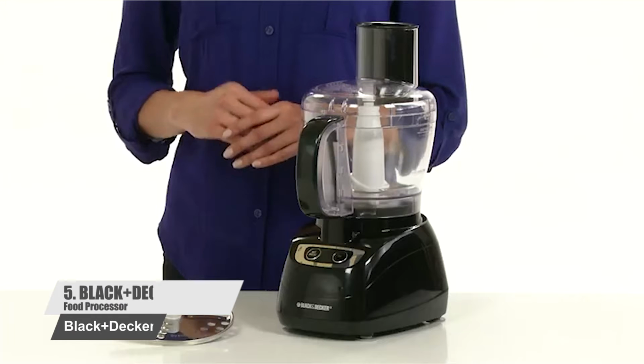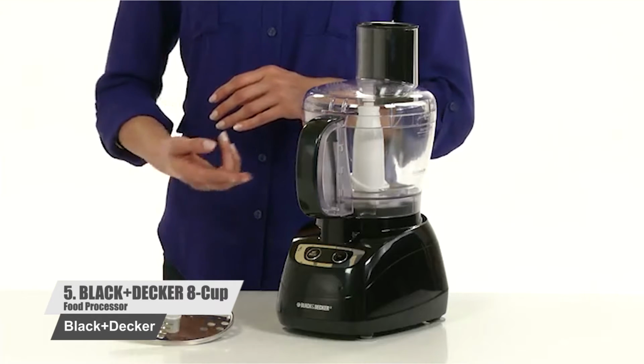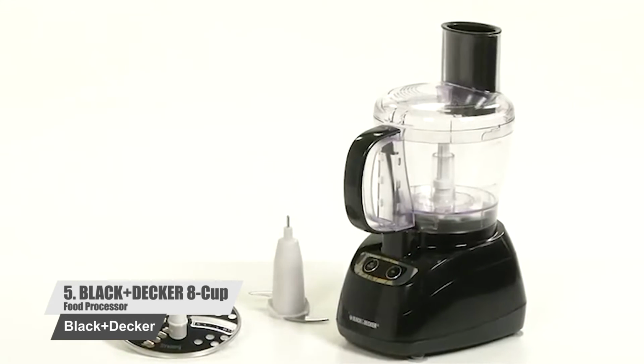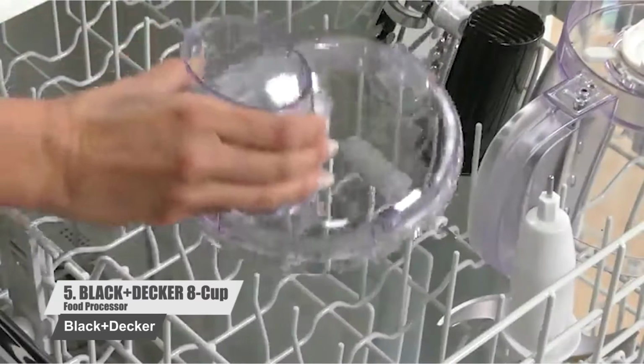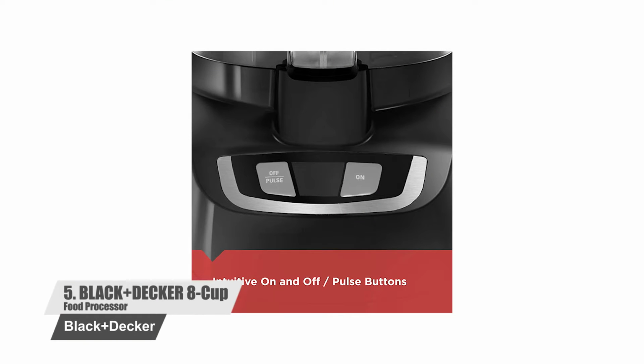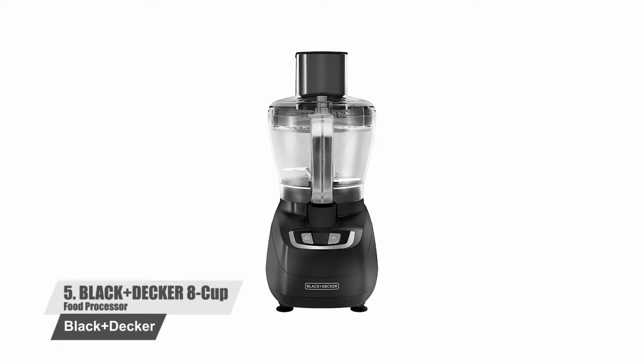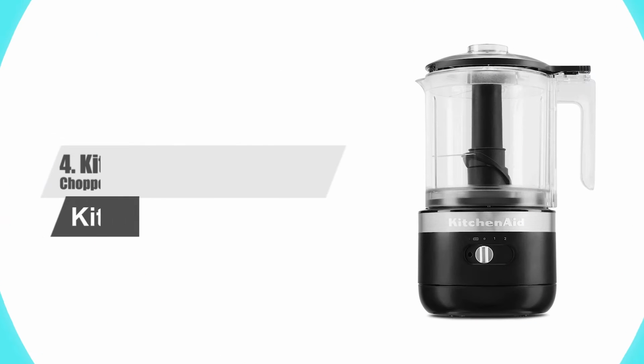Driven by 450 watt power, the Black + Decker 8 Cup Food Processor is great for chopping, dicing, mincing, slicing, and more. The 8-cup work bowl accommodates large quantities of whatever delicious dish you create, and all removable parts are dishwasher safe, making cleanup fast and easy. The large capacity gives you plenty of room to work with when creating peanut butter, hummus, and so much more. The possibilities are endless. Number 4.